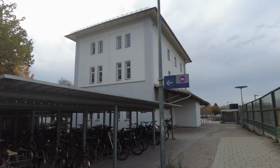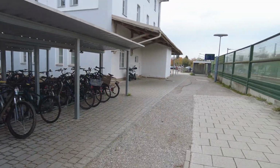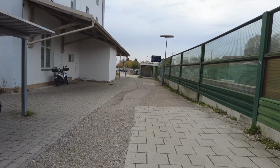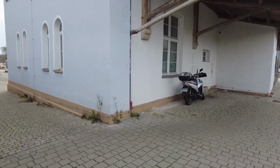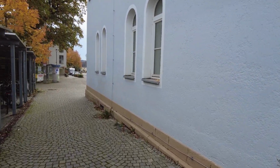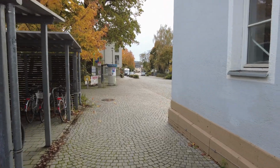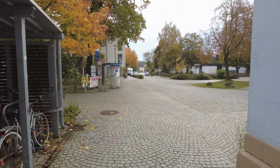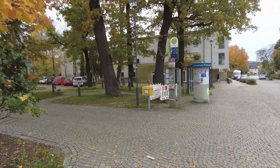Let's get back to the station building, which is here, the white thing. It's not in use for anything anymore, and I could not find out if anybody is living in there or working in there. It's just the building that is there. You saw the bike rack on the left-hand side, not too small, and there are more bike racks. We will come to them later. Now, let's have a little stroll into the village.